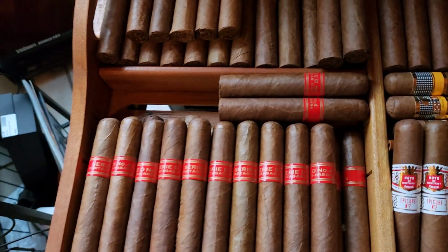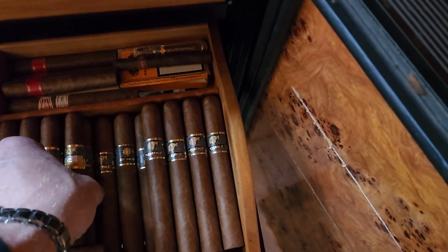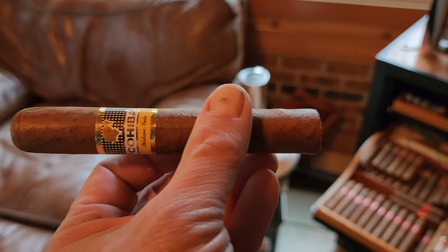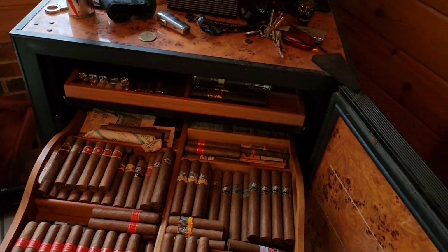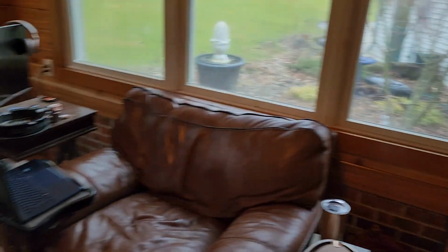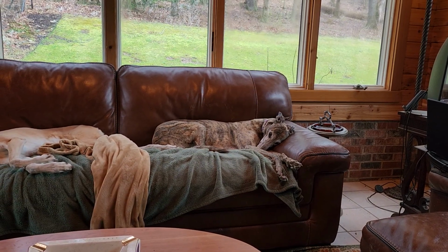Now some of the other ones are anywhere from $10, $12, $15, about comparable to what you'd pay for non-Cuban cigars in the States. But this Cohiba is a really good cigar. We'll see how this one tests out. We'll give this a shot, and then I want to talk about the whole idea of going to Cuba. And one of the things I'll mention before I get into the cigars is the money, right?